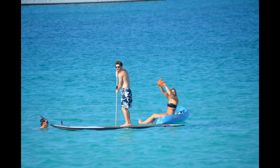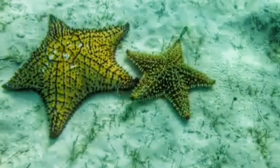Rendezvous Bay was quickly becoming one of my favorite spots. The crystal clear blue water, the white sand beach. There were tons of starfish all over the bottom. We saw a few rays too.